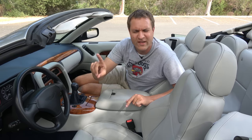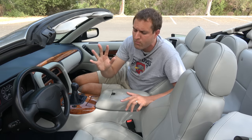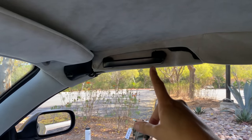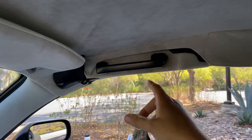Now, I mentioned the parking brake here because it is integral to the next thing I want to talk about, and that would be the convertible top process, which is rather quirky. To start the convertible top going up or down, you have to have the parking brake on. It won't move unless the brake is on. Once you've done that, then you see these little grab handles in the interior? Well, those aren't grab handles at all. Instead, they're top latches. The back part is actually a button.